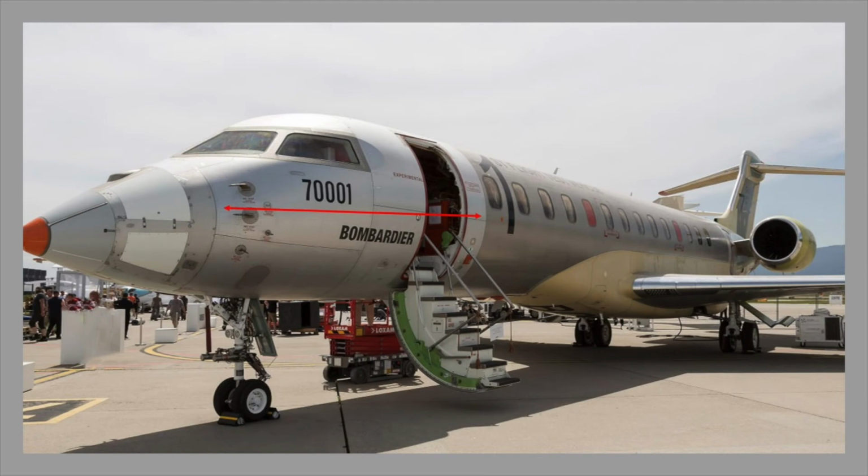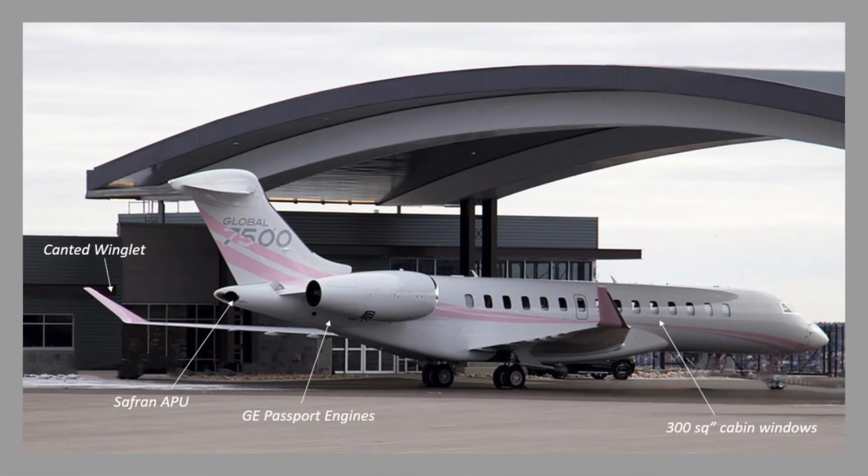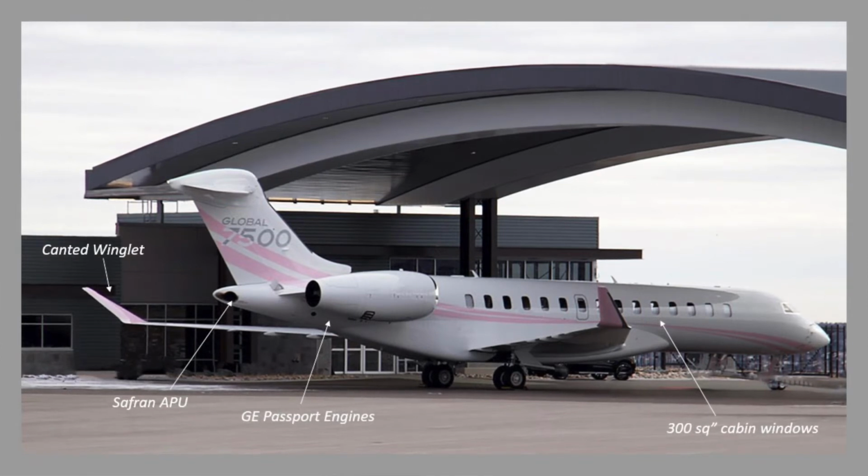As you can see, the front section and entryway are true Global Express. However, the nose has been recontoured, and the main fuselage uses thinner frames that increases cabin width and height and allows for much larger cabin windows, which we'll circle back to in a minute. The 6000's fuselage was stretched 12 feet, and this translates into an additional 10 feet in the cabin.